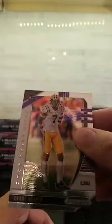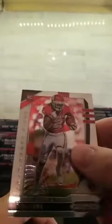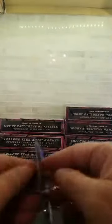Chase Young, that's going to be a Prizm. Sleeve that guy right away. Grant Delpit, CeeDee Lamb. And then Patrick Taylor Jr. going over to Memphis, green and purple, out of 199. Yeah, that's a nice hit, Kelly, out of 18. Can't beat that.